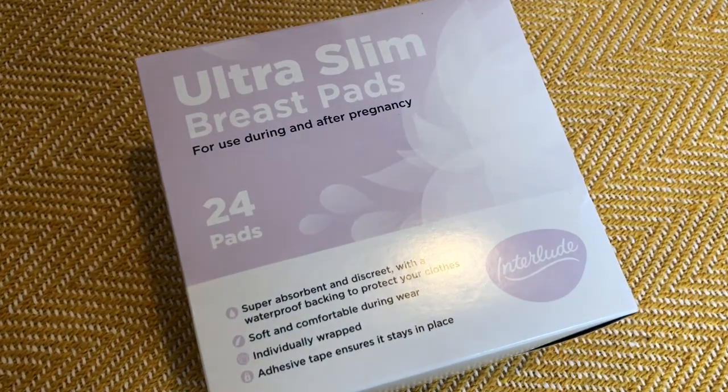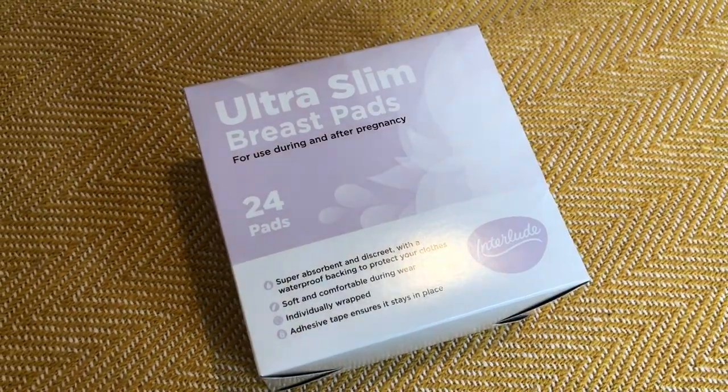Next up is things for mum. They have put a 24 pack of ultra slim breast pads in the box. Now I think this is a really, really good idea, a really smart idea, because whether you choose to breastfeed or not, the chances are you're gonna leak some form of milk in the few days after giving birth. And breast pads are actually really expensive.